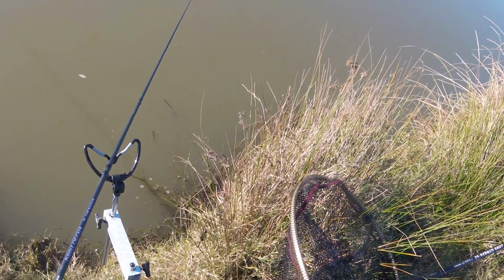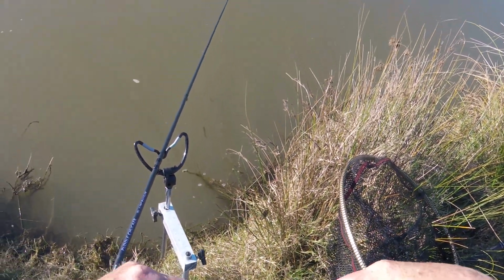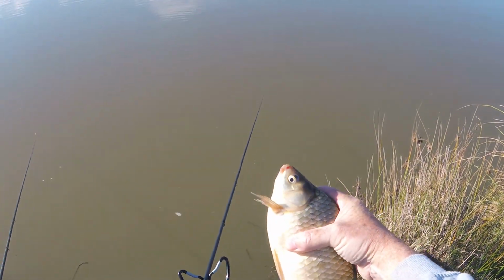This one is just inside its mouth. Makes a change. But even so, still need the disgorger. Nice fish though.